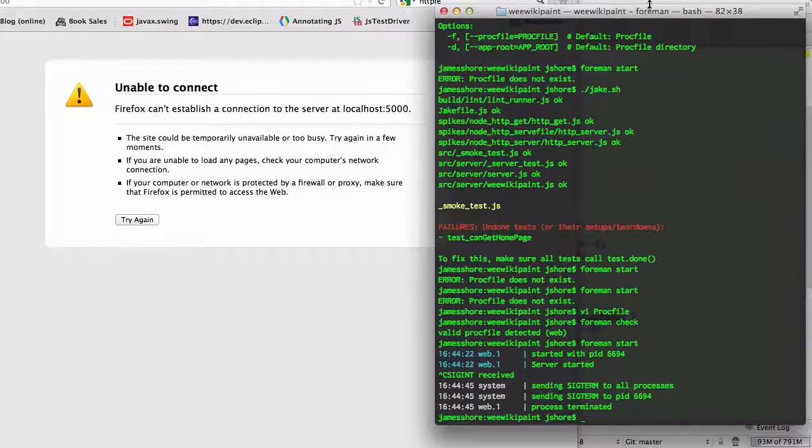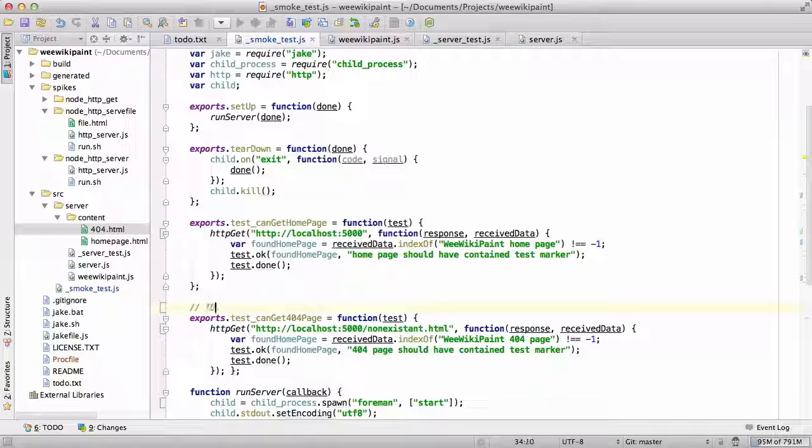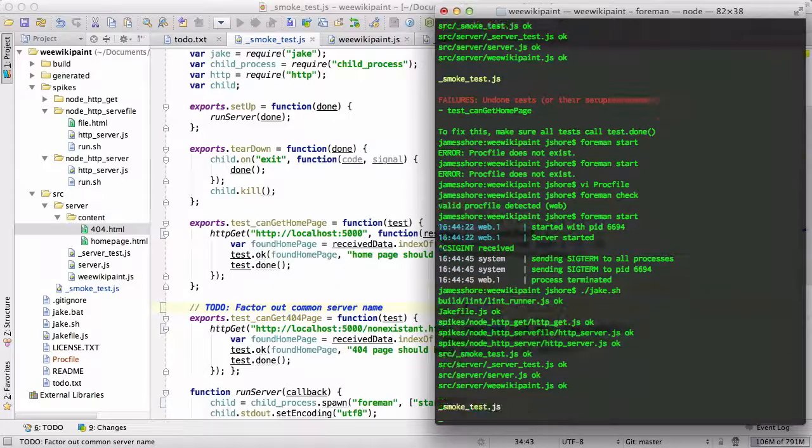Okay, so now we need to make our smoke test do the same thing. It's going to talk to 5000. That reminds me we need to factor out that common server name. Now I don't think Jake's going to work just yet, and the reason is that when we run Foreman, it gives us this information, and this is not coming out in the same way that our test is expecting. So it's going to hang here forever waiting for that to come up.